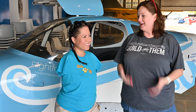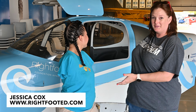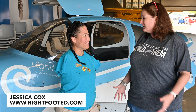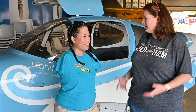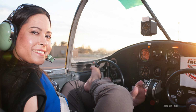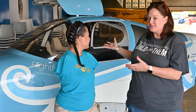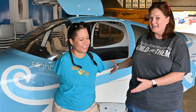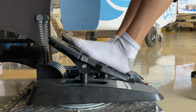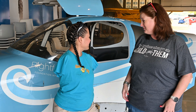Hey everyone, we're here at AirVenture 2023 and I am with Jessica Cox from Right Footed with the demo for the impossible airplane. Thank you so much for taking the time to sit here and meet with me. If you guys haven't already met her, you need to make sure to check her out. She is the world's first armless pilot and they are refitting this RV-10, re-engineering it so that she will be able to fly it with her feet. So tell us more about it, because I think it's really cool.